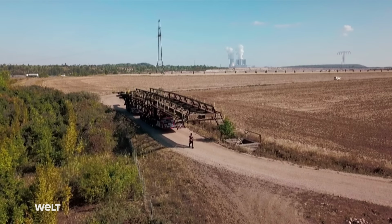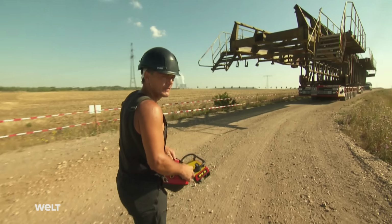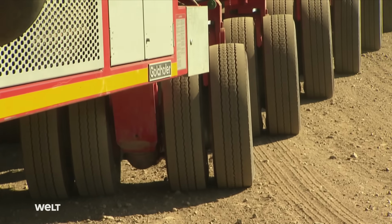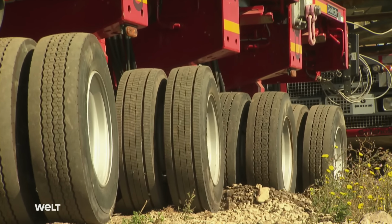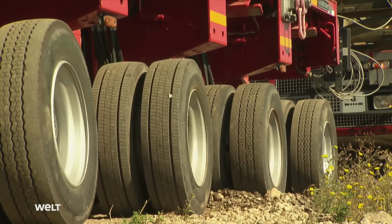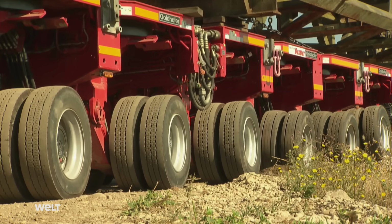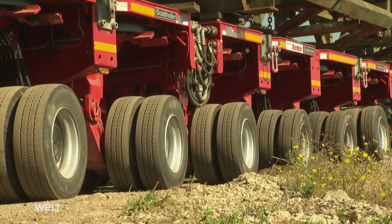Another challenge in this transport operation is the curves that are so tight that the self-propelled transporter carrying the 50-meter load has to drive on the unpaved shoulder on the inside of the curve. The self-propelled transporter's hydraulic axle compensation keeps each axle in contact with the ground, while the cargo bed remains horizontal.